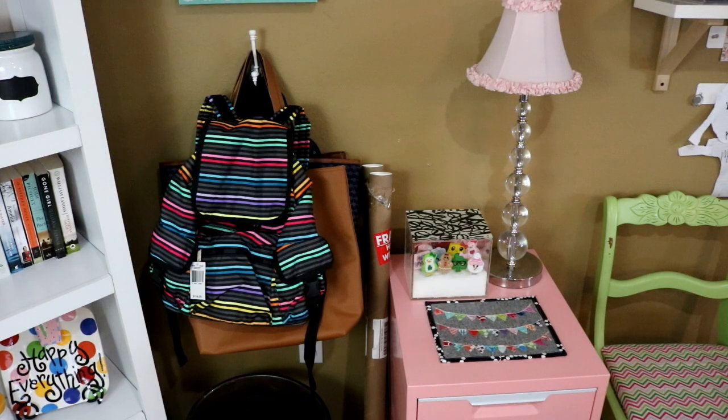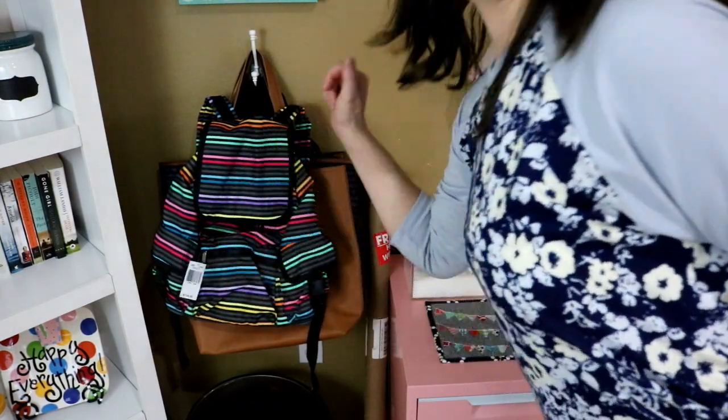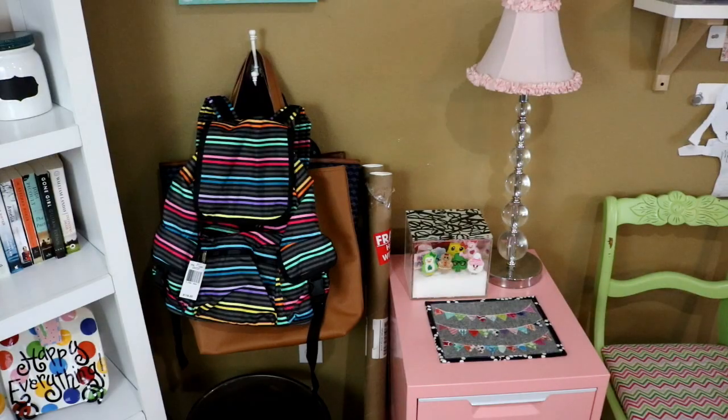That will be the backpack that is a Sport Sack, what do they call it? The Sport Sack Voyager backpack that I will be using for vacation this summer. So you will see that on my before vacation haul video.